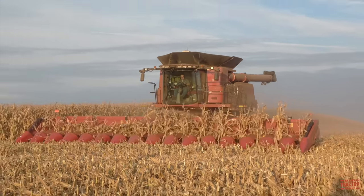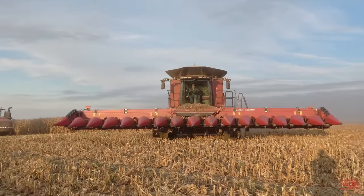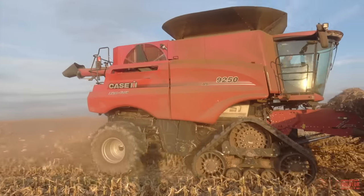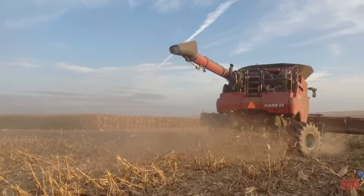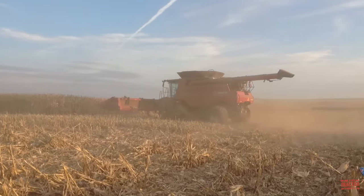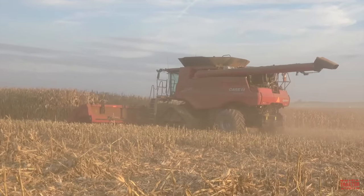The corn harvesting lineup includes two Class 9 Case IH 9250 Axial-Flow Combines. These machines are rated at 550 engine horsepower and have 410 bushels of grain bin storage capacity. They're operating Case IH 4416 16-row 30-inch corn heads that are 40 foot wide.